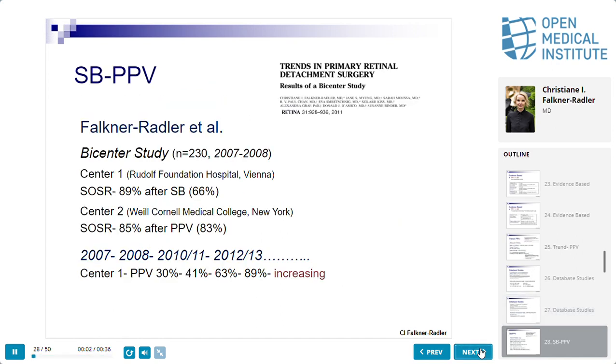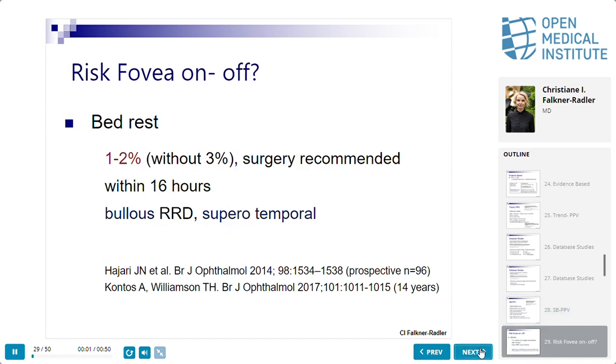This was a study we did with Weill Cornell, because I was there and did an observership, and you see, it's amazing. In this time period, we did 90% scleral buckling, 66% of scleral buckling had a good outcome, and they did 83% vitrectomy. And if you look at the time frame, our percentage of vitrectomy is increasing, and now I think we even do 98% primary vitrectomies. So this is also important.